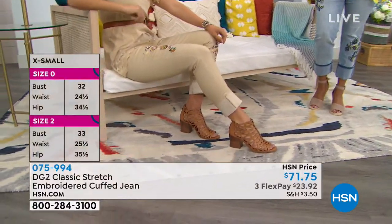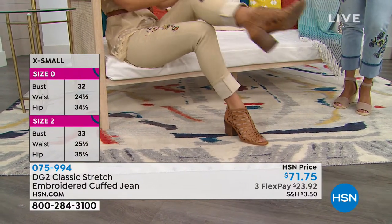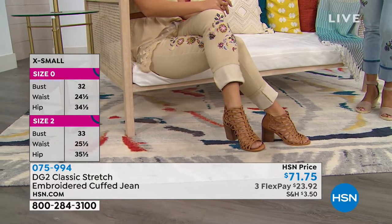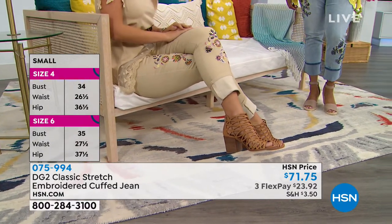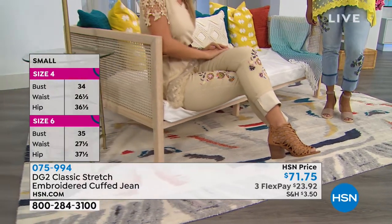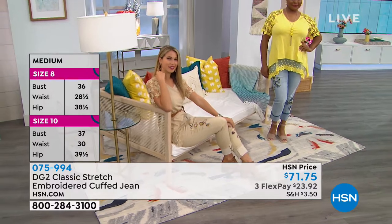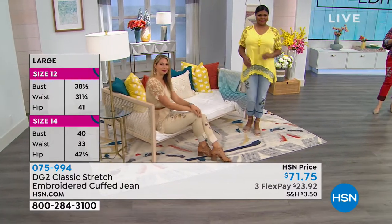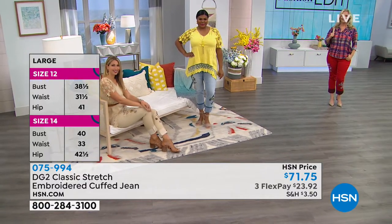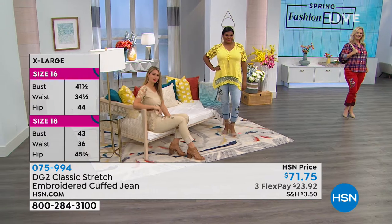And then if you are thinking, you know what, I just want to do a neutral, that sand color is extra special. And when I'm looking at these with the embroidery, and I know maybe you're taking a little bit of mental inventory of your closet right now. We already have our basics, most of us. And if you've been shopping with DG2 here at HSN for whether it's 1 or 20 years, who knows, you probably already have your basic jeans that you like.